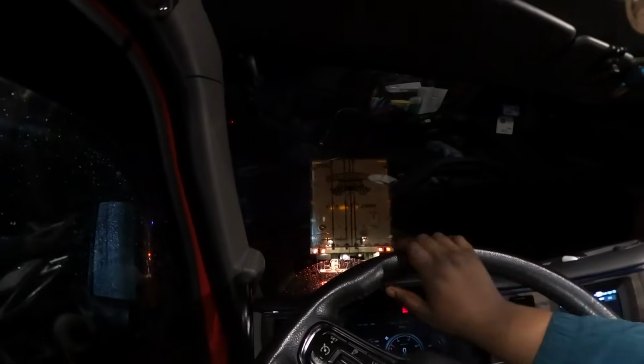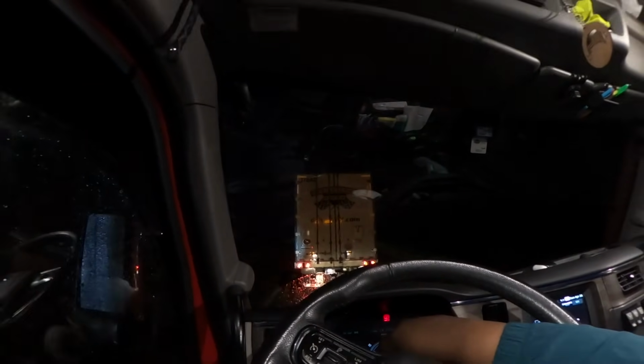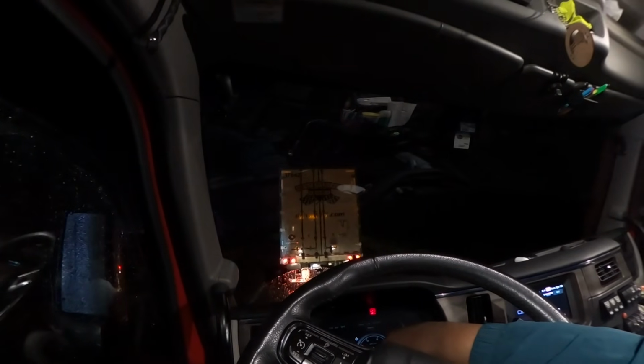So we got traffic at a standstill. I seen the backup on the GPS before I got here, so I was gonna take a little detour, but they had that blocked off too. Y'all hear that thunder? Anyway, yeah, I'm probably about to split my clock. We've been in traffic now for an hour and 19 minutes. We still ain't going nowhere.